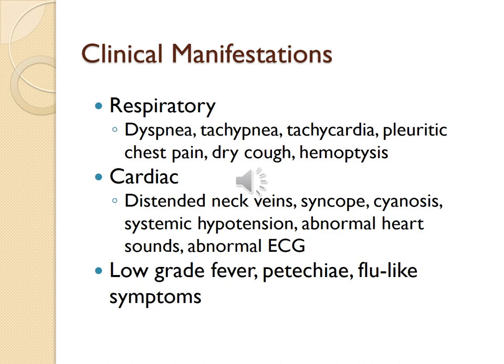Assess patients at risk for PE for the symptom cluster of distended neck veins, syncope, cyanosis, and hypertension. If this cluster is present, notify the rapid response team. So if you have those clusters, distended neck veins, syncope, cyanosis, and hypertension, you call a CAT, you get help in there.